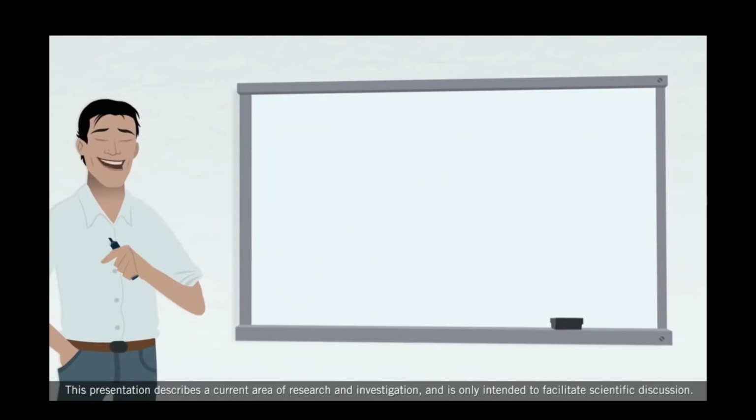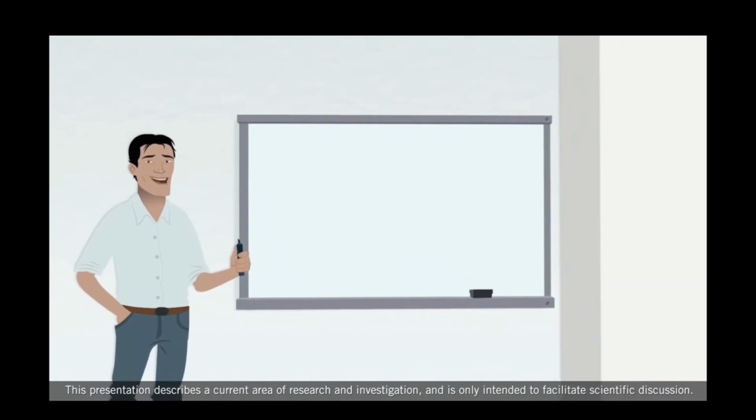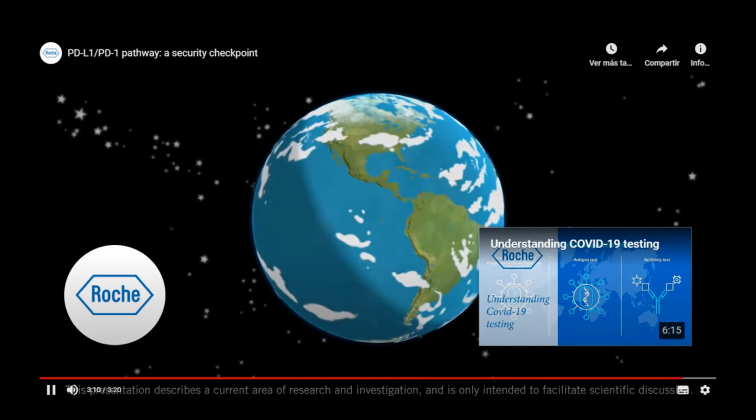Clinical trials are currently underway to understand the effects of trying to block the PD-L1-PD-1 pathway in the body. We are committed to studying cancer immunotherapy.